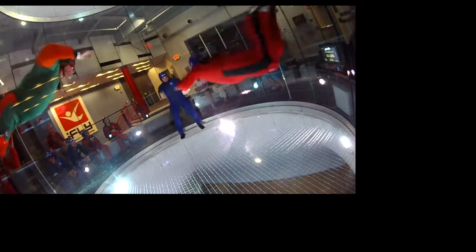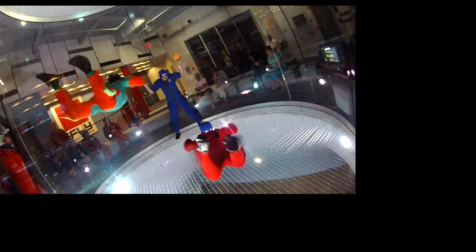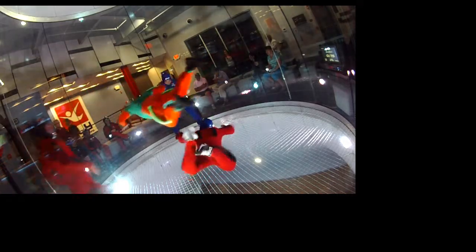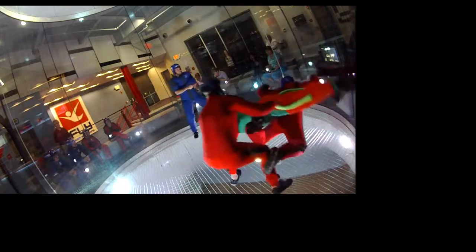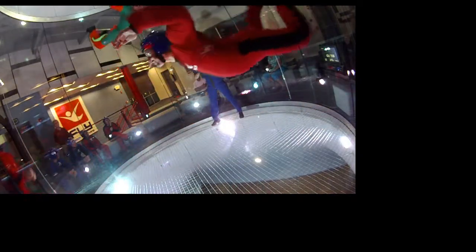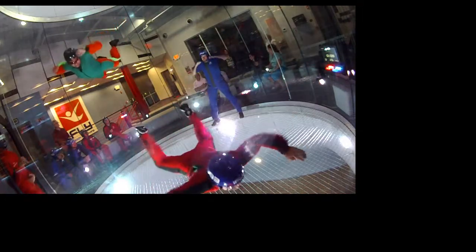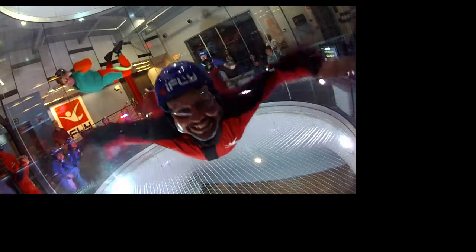And one of the things that everybody wants to do when they try that is they'll get up close and they'll reach. And nope, there we go. Got on top of Scott there. And you'll reach, and you can't reach in the wind tunnel.